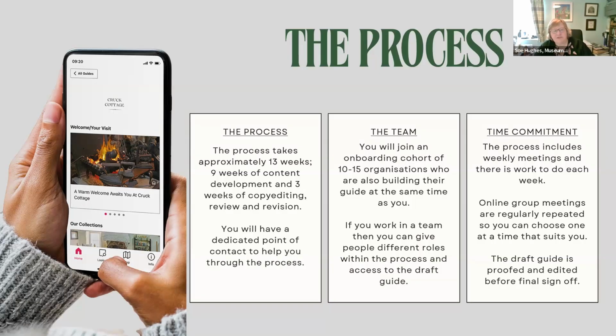And then the picture here is just an example of one of the digital images that they will provide for you. So this is your guide, pretending to be in somebody's hands. You can use that on your website. You can use it when you're launching the event. So it's one of the things you get free as part of the whole process.